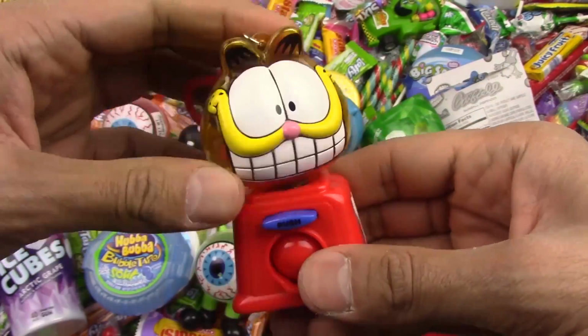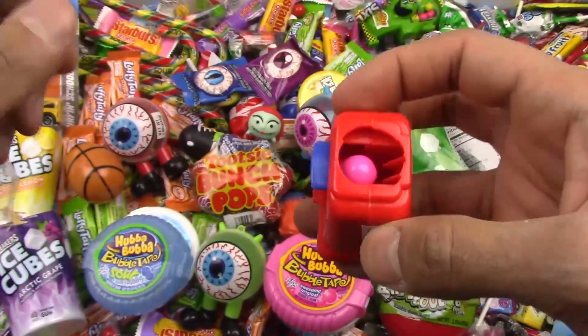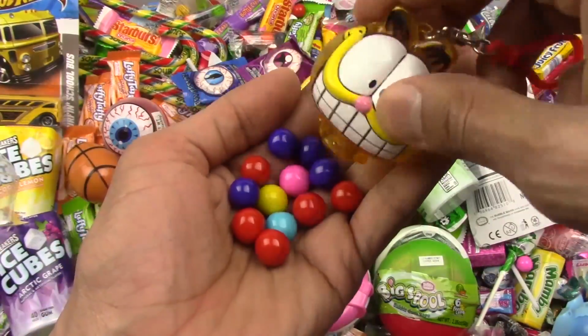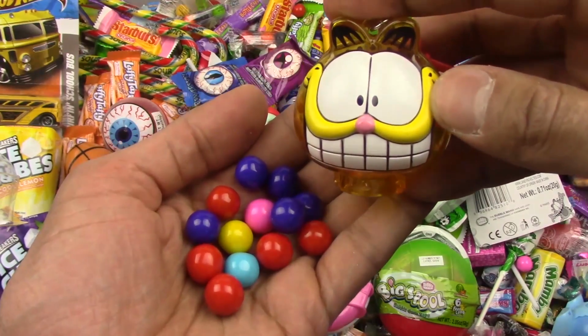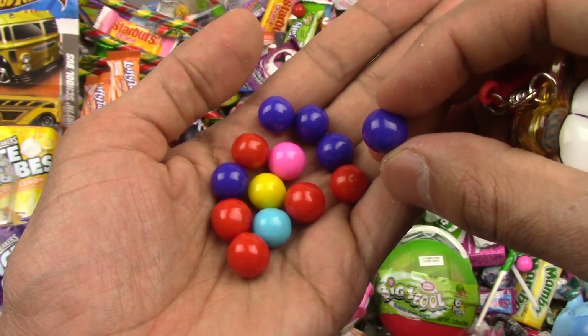Wow, check this out. So nice. Oh, wow. It just came off like that. This is a gumball. Let's check them out. Oh, the dog is giving me some gumballs. Thank you, doggy. Let's try the gumballs now and see how yummy they taste.